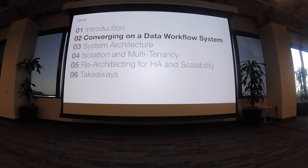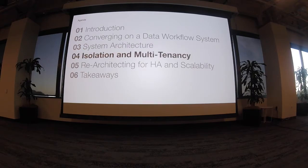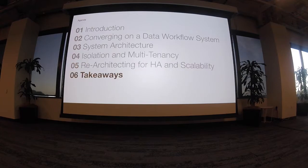We'll talk about how we converge on a data workflow system at Uber. We'll cover some basic system architecture. We'll talk about isolation and multi-tenancy. We'll speak about how we re-architected for high availability and scalability. And we'll go through some takeaways.